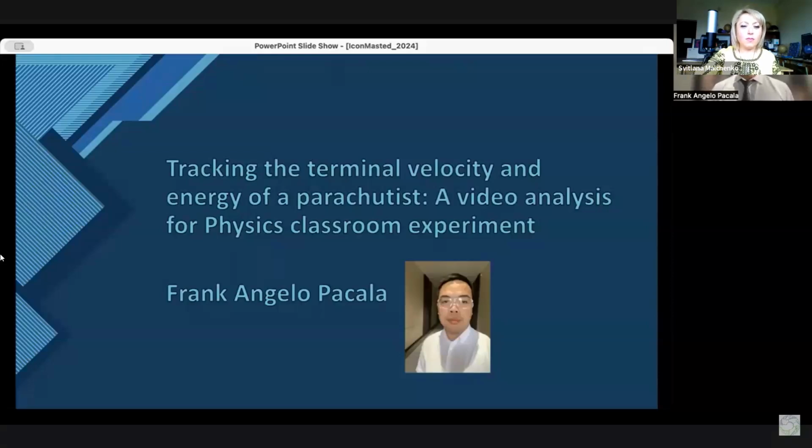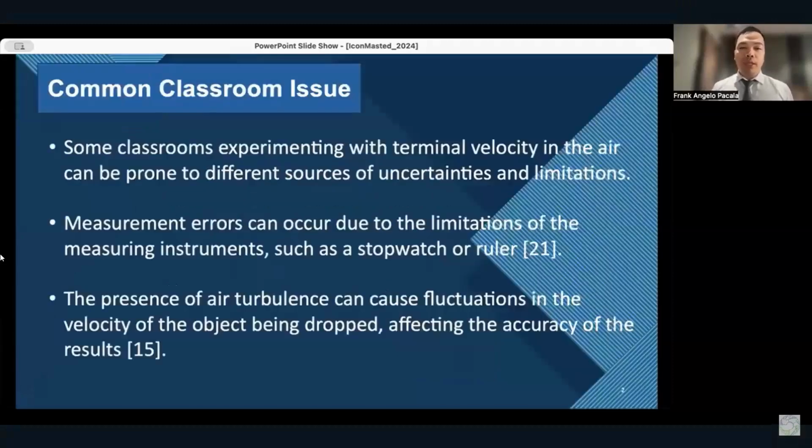This experiment was conducted in my school inside the classroom together with my students. A common issue in the classroom is the experiment on terminal velocity, because this is a very difficult experiment. For falling bodies we can measure the time of the fall, but it is difficult to measure the velocity, for example where the resultant force will be equal to 0, wherein the weight and the air resistance are equal.